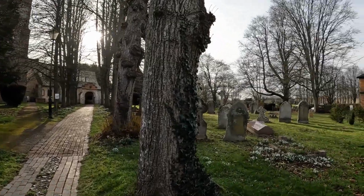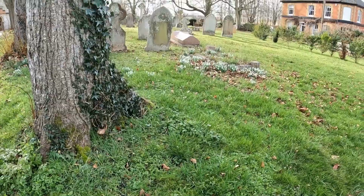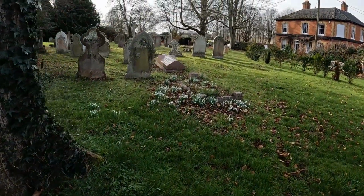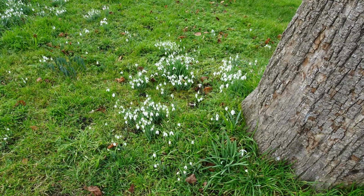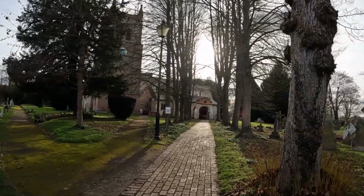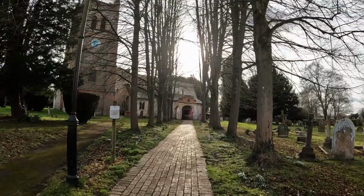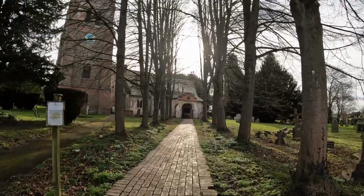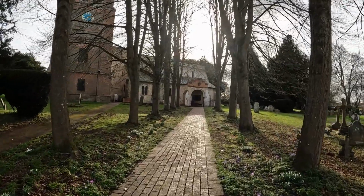So as we enter into this, we've got these lovely snowdrops growing everywhere. Just look at these. Aren't these lovely? That's just lovely. Signs of spring. That's what I always like to see. Daffodils, crocuses, snowdrops. And in fact, just in front of me, I've said about crocuses, just look here. Both sides of the path.